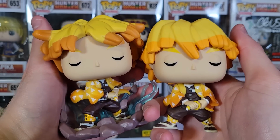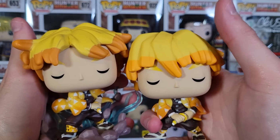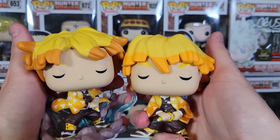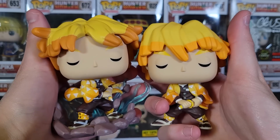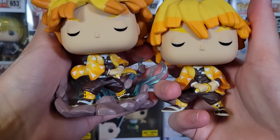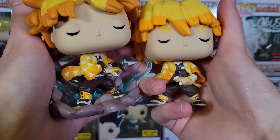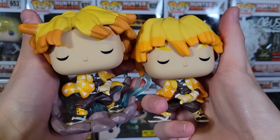It is possible that they tried to make it more anime accurate than the original one. Not sure. You can tell that the top of the hair is a little bit darker on this one as well. Though I will say I do prefer the hair on the common. I think it looks a lot better. Now the eyes closed is roughly the same, as well as the same pose where he's holding his sword out, and his robe is kind of floating up in this one, and then obviously you do have the atmosphere around him with the lightning and the rocks floating up.